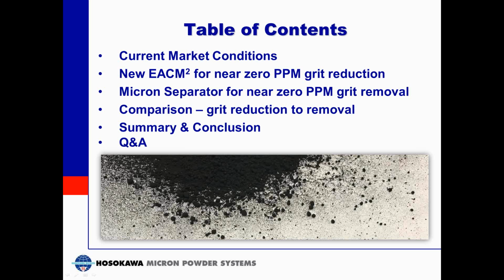I will first discuss our latest advancements for grit reduction, or micronization of coarse grit particles, called the Micro EACM2 Air Classifying Mill. This mill is specifically designed for carbon black grit reduction to ppm levels below 1. I will show operational data comparing the product quality from the standard EACM to this new development. For those clients who wish to remove these grit particles instead of grinding them down, our Micron Separator Air Classifier is the machine of choice. I will review operational data and sizes accordingly.